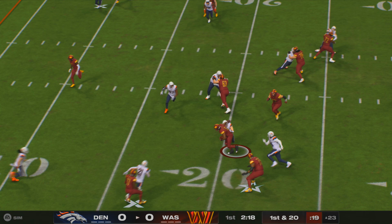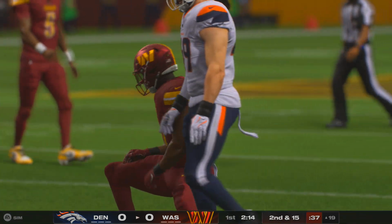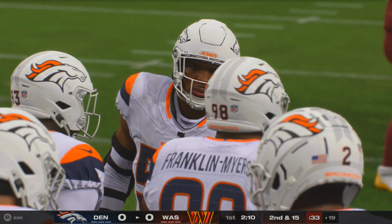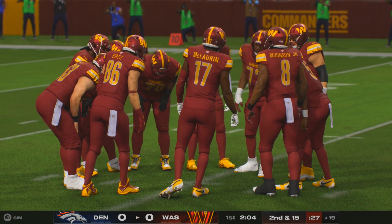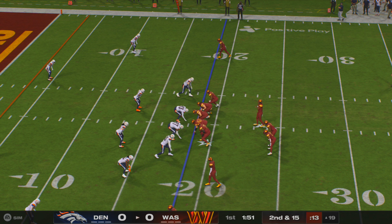They'll run here with Robinson. And he'll be brought down inside the 20 at the 19. Alex Singleton, a former Canadian League star, in on the stop. Still 15 yards to go, 2nd down.